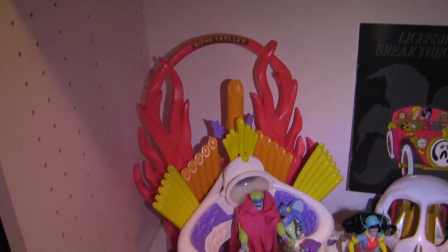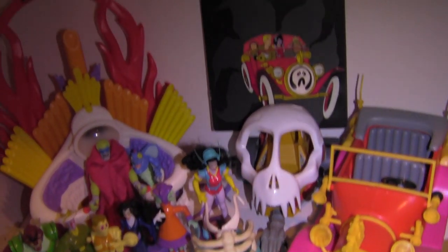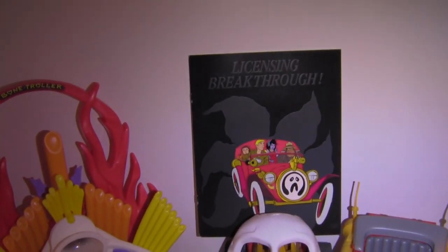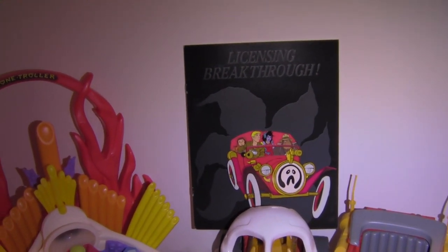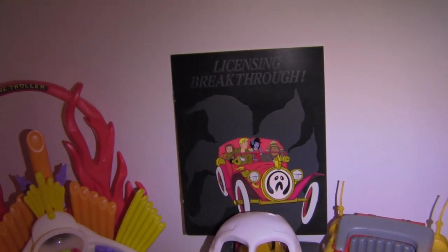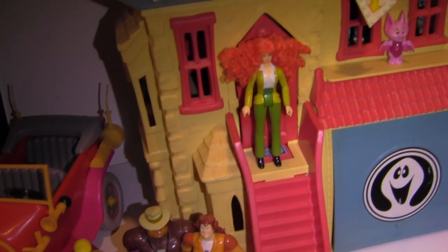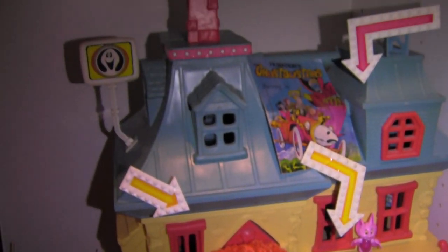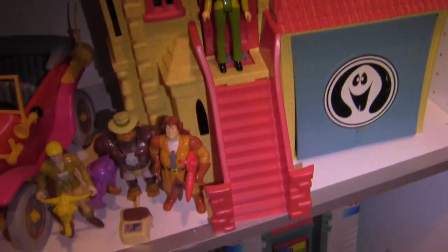3030's back there. Down here is my other pride and joy of my collection, the Filmation Ghostbusters line. Bone Troller and all the figures complete, all the vehicles. I bought that from my buddy Robert Maxwell Barbieri because he had a bunch of them, and I was like, I want one of those. But it's basically the licensing booklet that they sent out for Filmation's Ghostbusters. Jake, Eddie, and Tracy, Jessica the Reporter, Belfry the Bat, and my Ghost Command playset. Complete. And it's beautiful. It's a thing of beauty.